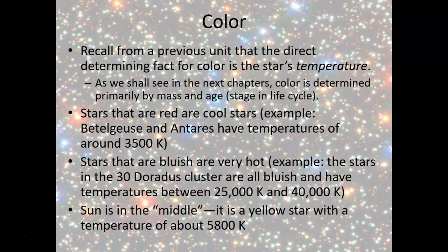So red stars are the coolest stars in temperature, for example, Betelgeuse and Antares. These are red-colored stars, and they have temperatures of around 3,500 kelvins. Whereas other stars, for example, the stars in Orion's belt and stars in the 30 Doradus cluster, have much higher temperatures, and they tend to be kind of bluish in color. Our Sun itself is kind of average in that respect. It's a yellow star, its surface temperature is around 5,800 kelvins, and it's pretty much right in the middle of that temperature spectrum, so to speak.